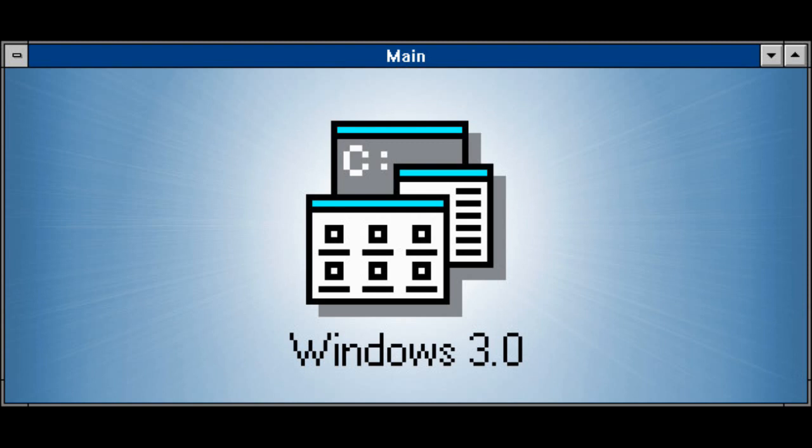Happy birthday, Windows 3.0. For a blast from the past, we'll show you how to install Windows 3.1 in DOSBox and run it on a modern PC. Windows 3.1 was released a few years after Windows 3.0 and featured a similar interface.